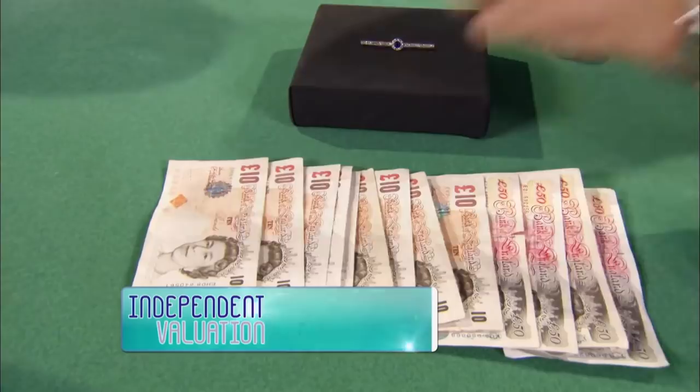300, I can't stretch any further, look. If that's what you're offering, we want to go to auction. 300, let's do a deal, girls. 150 each. 320, final offer. No. No. Auction it is, then.